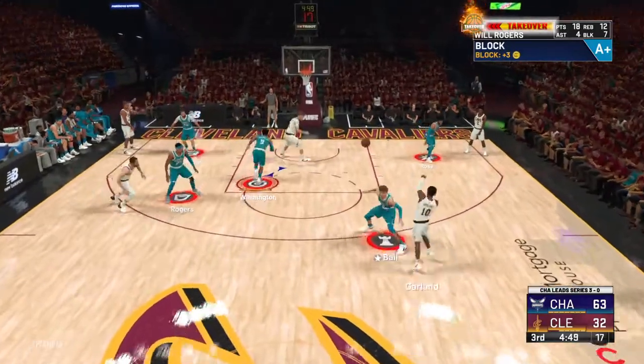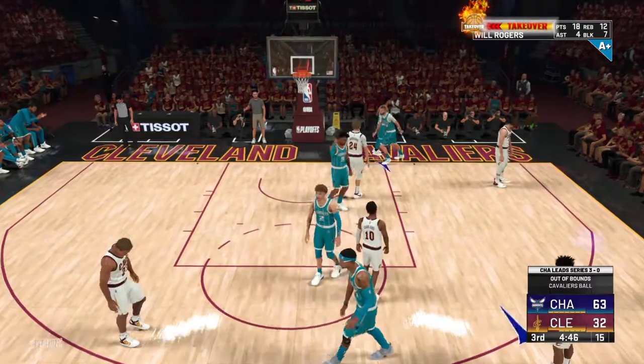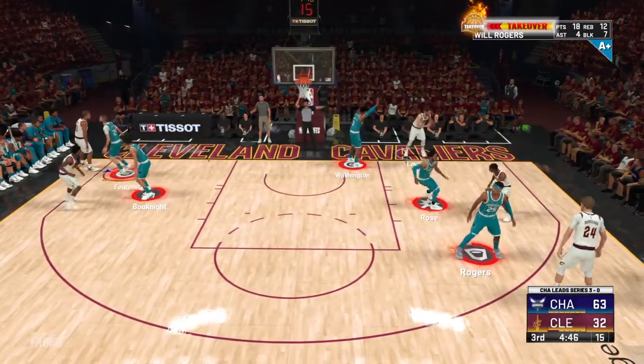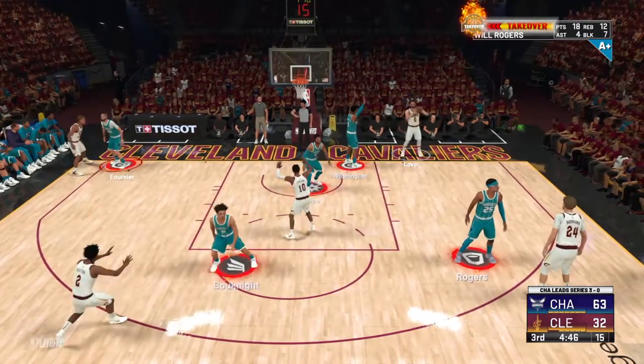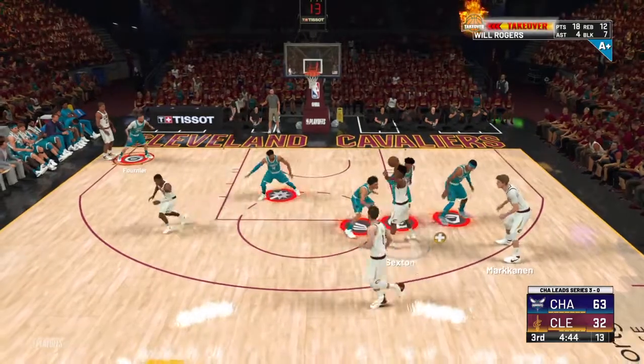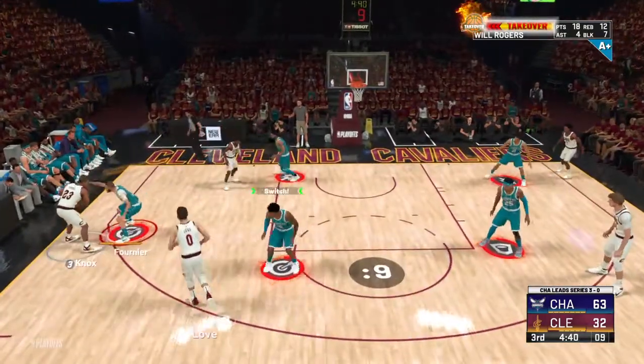And here's Garland. Down low. Markkanen. Oh, it's blocked by Washington. And that's out of bounds. Last touch by Washington. Book Knight, he's checked in for Charlotte. Who am I? They're making me play Washington. I mean, Fournier. Pass to Sexton. Now here's Love. Over to the left wing.